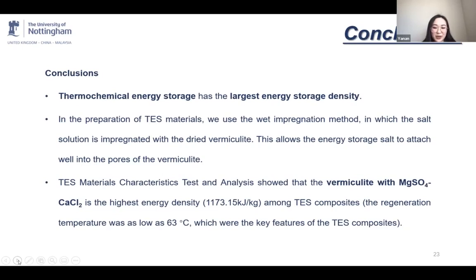In this presentation, thermochemical energy storage and the TES materials have been introduced. The detailed steps of TES materials preparation have been described. Then through some experiments and lab tests, we found that the thermochemical energy storage composite of vermiculite with magnesium sulfate and calcium chloride has the highest energy density and the lowest regeneration temperature compared to other test materials. And the space heating temperature can be as high as 46 degrees, which is feasible for practical application.